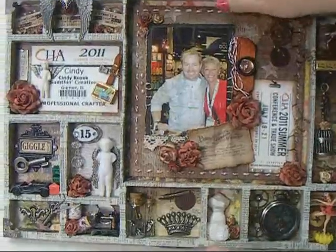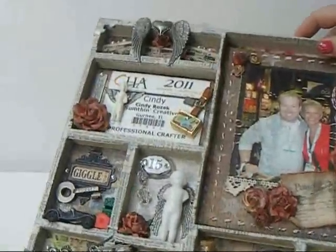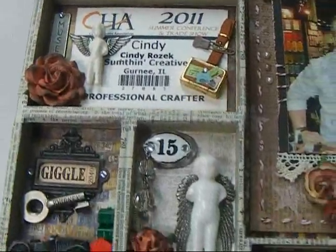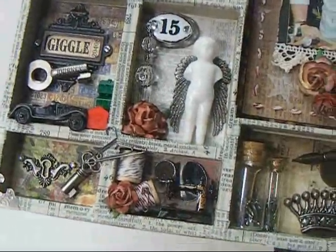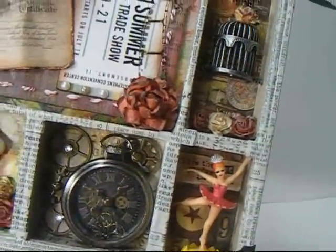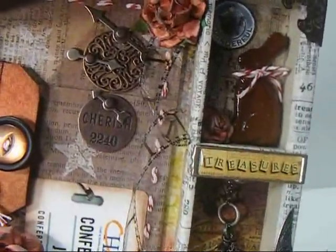Around the outside of the box, wrapped all the way around, I used the butterfly tissue tape. So I'm going to show you a little closer of how it looks. I know she's going to love it. Really, really love the way that it turned out. See her little bunny rabbit, isn't it great?